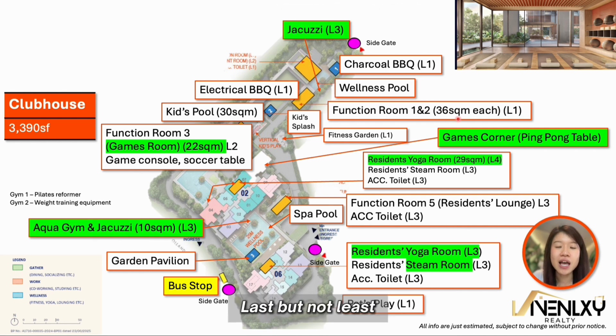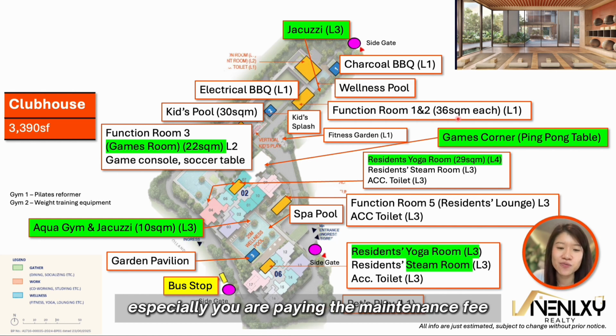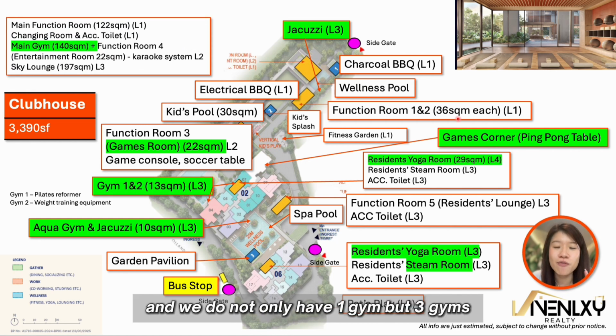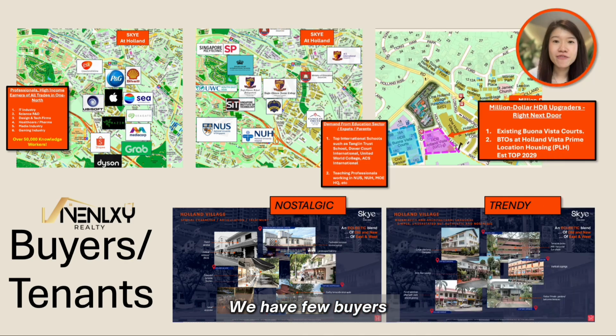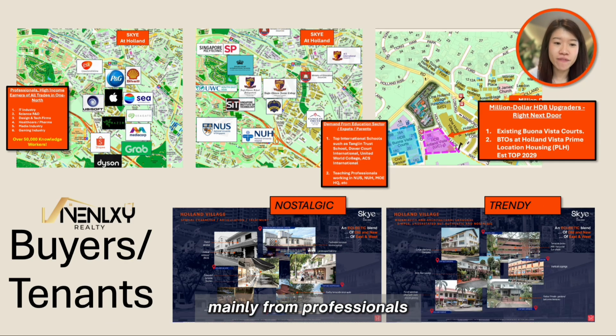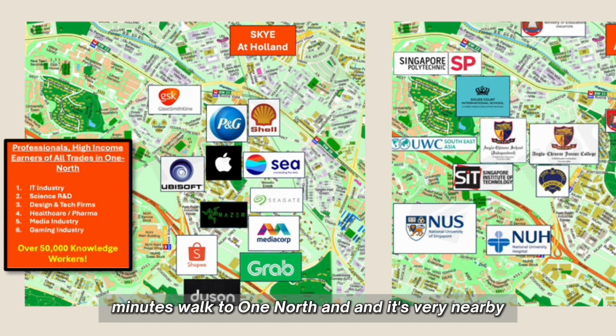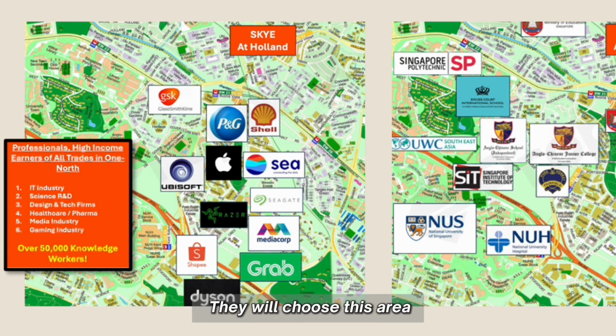And last but not least, this is what a lot of people would like to use, especially since you are paying the maintenance fee, which is the gym. And we do not only have 1 gym, but 3 gyms. So we have a few buyers and tenants who might be looking around this area, mainly professionals first of all, because this is located at the Circle Line, a few minutes' walk to one mall, and it's very nearby. So people who love this kind of characteristic of Holland will choose this area.